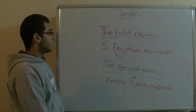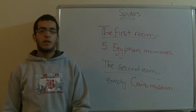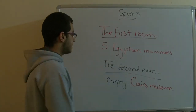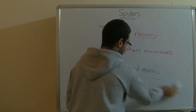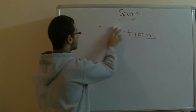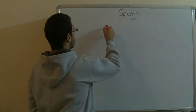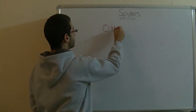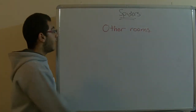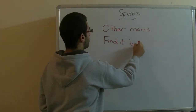So the tall man asked the old man, how did he know this? From where did he get this information? But he ignored him as if he didn't say anything. He just smiled, and he continued his speech and said that of course there were other rooms in this ancient archaeological site, and they were going to find it before morning.